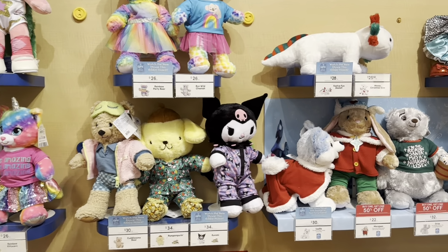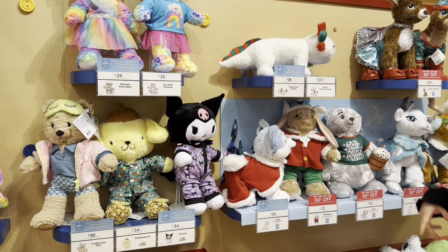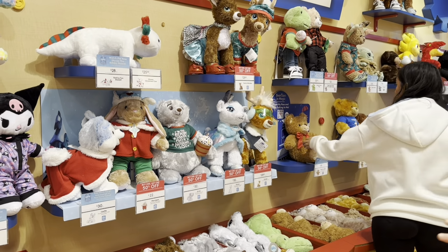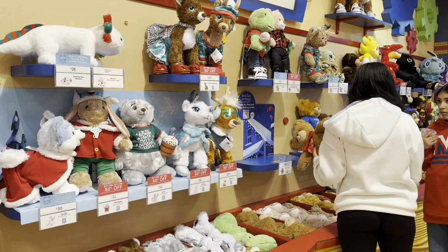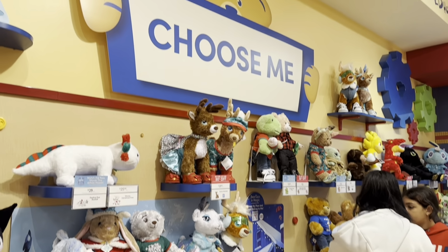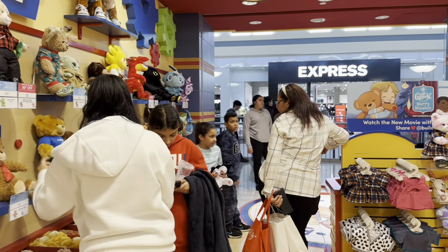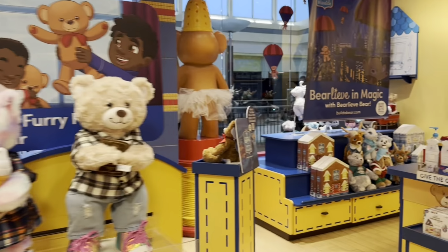Not bad. Yeah, so you'll see the prices on their signs for each of their locations. That includes the stuffing and a little heart that goes inside and a birth certificate. You can have it printed on a birth certificate with the date. Very cool. It's pretty in here, very pretty. Everybody, come on down. Build-A-Bear, Staten Island Mall. Thank you.